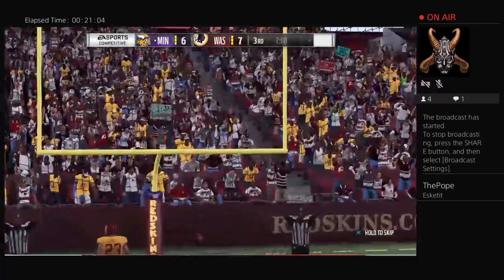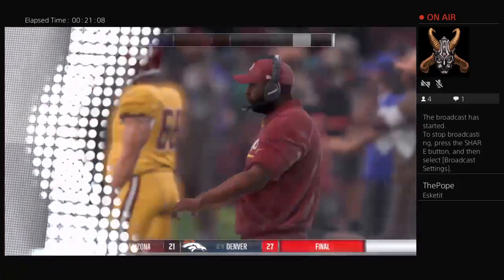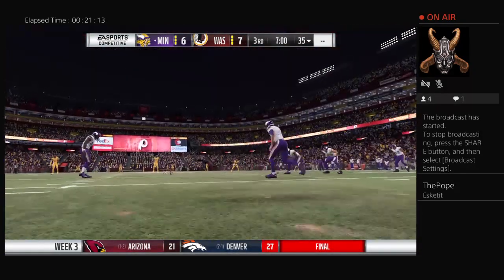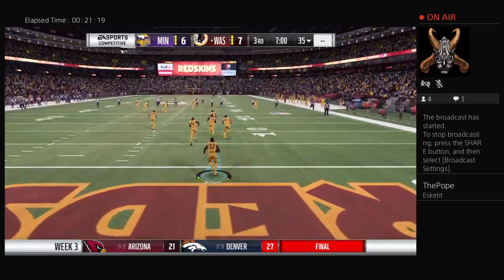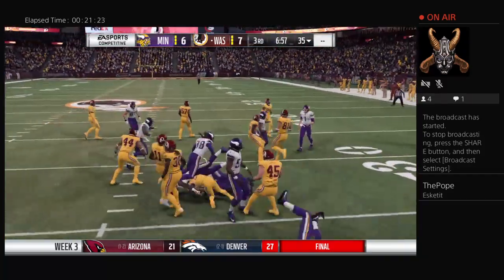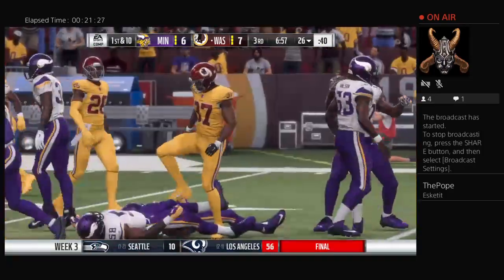And his kick here is good. So we've reached, and we will skip the highlight show this week. Get right back to this Week 3 matchup. That'll be taken in the end zone. And he'll take it up past the 25 to the 26-yard line.